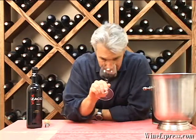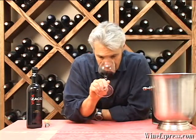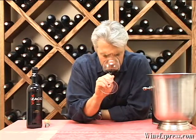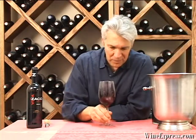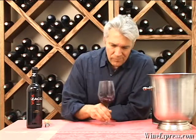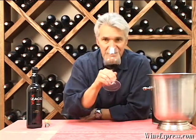And what they end up with is something very nice. And you get that black cherry fruit on the nose immediately, along with some really nice spicy oak notes. A little bit of cedar on there, a little bit of chocolate comes through also. It's a pretty nose. Let's taste.